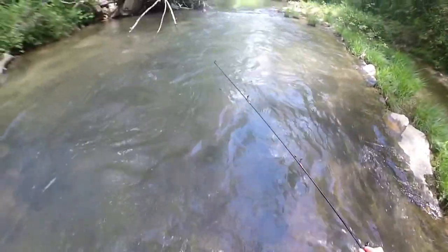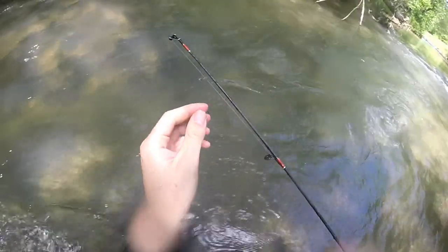A turquoise darter. That's definitely turquoise. It ain't that big of a turquoise, but it's definitely turquoise, so I'll take it. Let's get it.